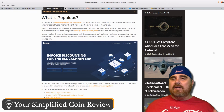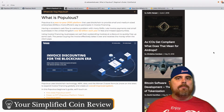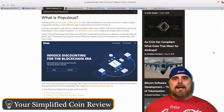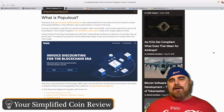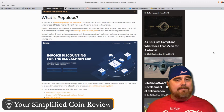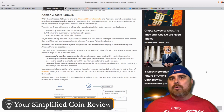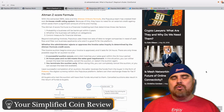So basically, if you have an unpaid invoice that you can't collect on, you can go through the Populous platform and you can sell that invoice to someone else who will buy it from you, and I'm sure at some kind of discounted rate, and then they will wait for the actual invoice itself to be filled from the payer. So that way you're able, if you run a smaller, medium-sized business, to free up cash flow so you can make new purchases of products or whatever it might mean to you to have the extra cash for your business. So how do you know if your business would be approved to be able to take part in this program? Well, Populous uses something called the Altman Z-score formula.